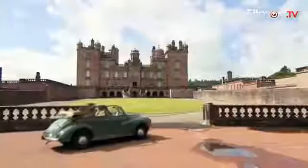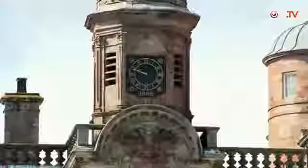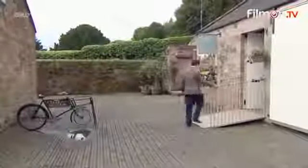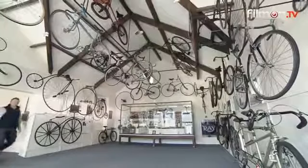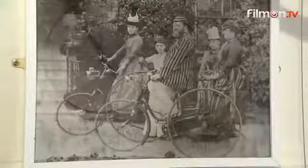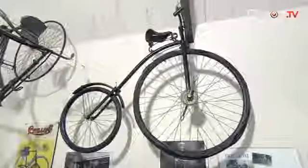The 17th century Pink Palace of Drumlanrig is home to the Duke and Duchess of Buccleuch and Queensberry. Hello. Hello, Thomas. How are you? What's your name? I'm Richard Riley. Pleased to meet you. Nice to meet you.